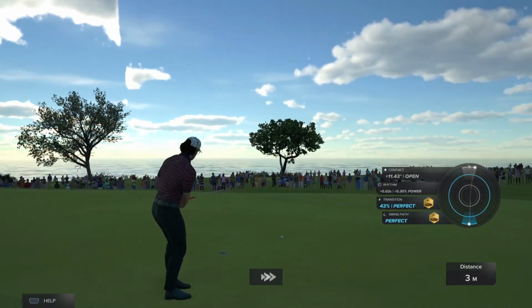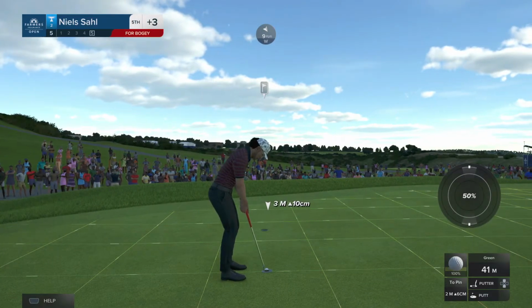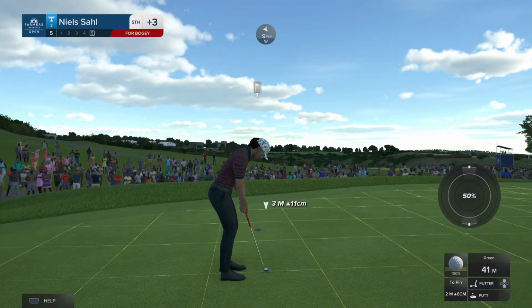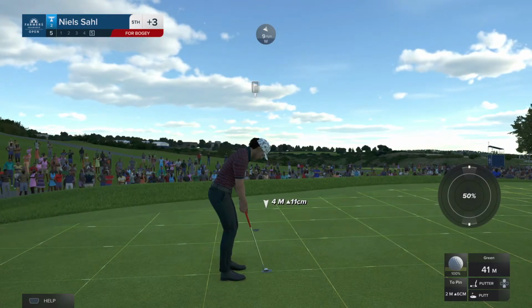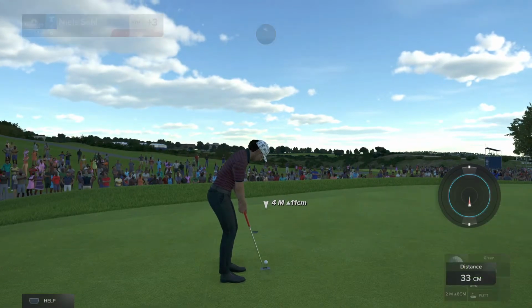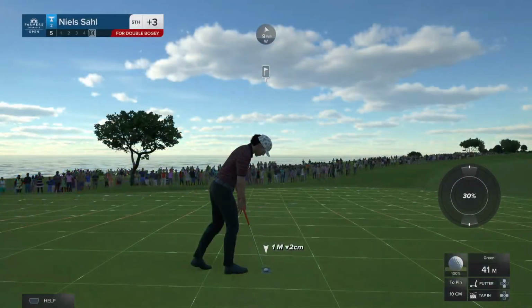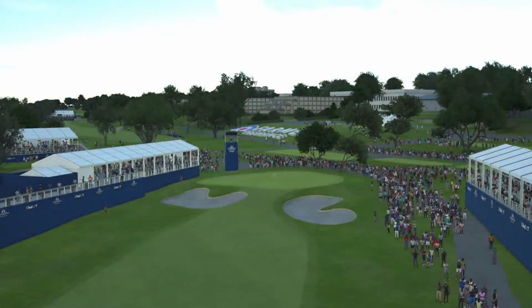So close. Unbelievable. Chance on this one, right on 6 feet. This one will be for double bogey. It's unbelievable. Now 7 shots behind after that.